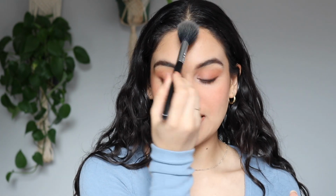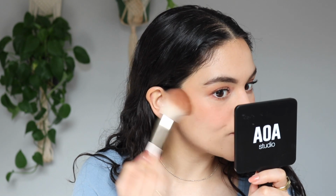Instead of baking, because it didn't treat me so well earlier, I am just taking a light dusting of that Fenty Beauty powder all over my face. I want a little bit more bronzer. I'm taking this other brush. This is a Rare Beauty powder brush. They sent it with their new setting powder, but I just want to add a little bit more bronzer. I feel like I'm not bronzed enough.